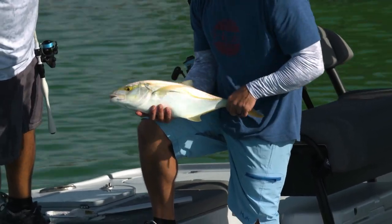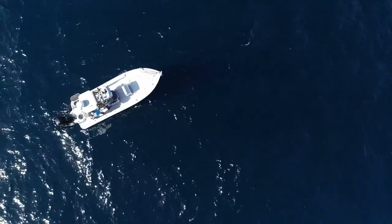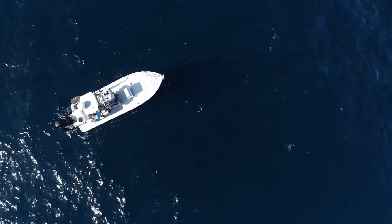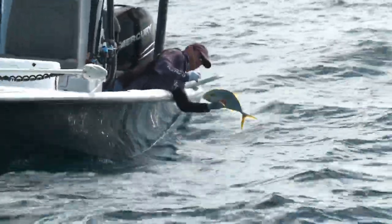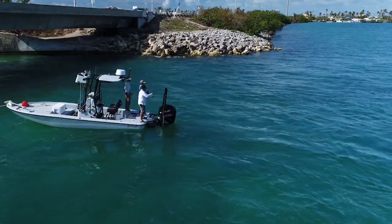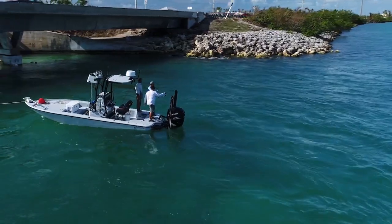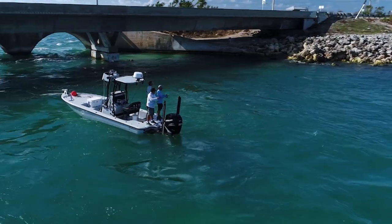It's really been the year of the yellowjacks for some reason. I don't know why, but ever since this past year, it's been yellowjacks everywhere. They're on the reefs. I mean, we're seeing them chasing ballyhoo on the reefs. We're catching yellowjacks out there, and pretty much every bridge and channel. It used to be you'd catch one occasionally. We'd see one on the flats. You'd see a school go by occasionally. But if you told me, hey, I want to go catch a yellowjack, I would have had no idea.